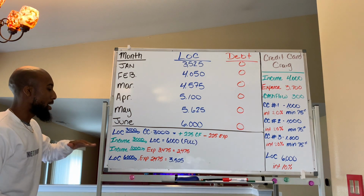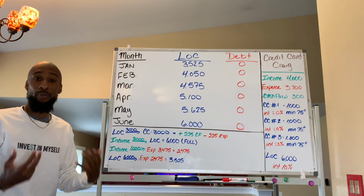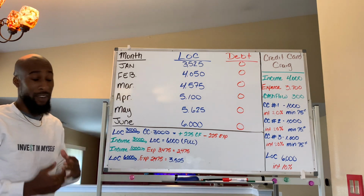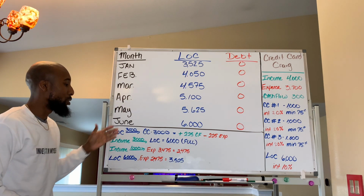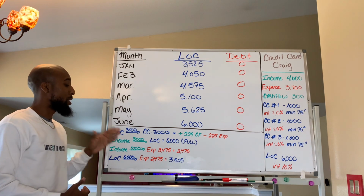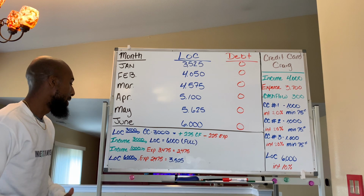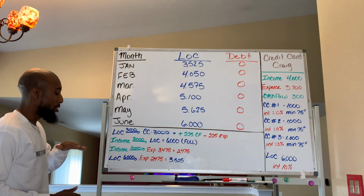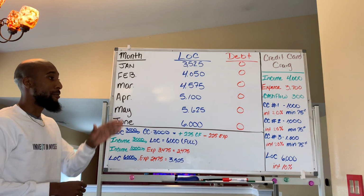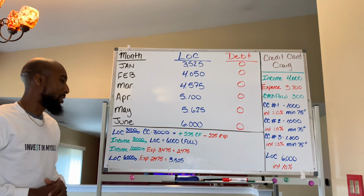So the next step is we're going to use our income. We're going to use $3,000 of the $4,000 of our income and put that onto the line of credit. And what that does is put the line of credit back to full, back to $6,000. Now the next step is we're going to use the remainder income, the $1,000 out of our $4,000, and put that onto the expenses.